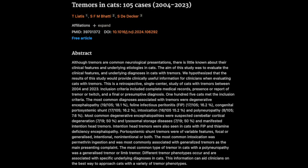It's fascinating how each of these conditions requires such a specific and targeted approach. Absolutely. There's no one-size-fits-all treatment for tremors in cats. It requires a thorough diagnostic workup to pinpoint the cause and then a tailored treatment plan to address the specific condition. This all leads to a very important point for cat owners. If you notice any kind of tremor in your cat, no matter how subtle, it's crucial to seek veterinary care immediately. I can't stress that enough. Early intervention is key to giving these cats the best possible chance of recovery or effective management of their condition.